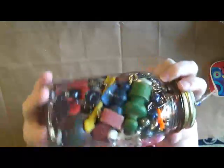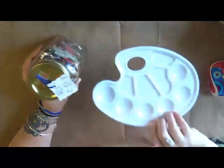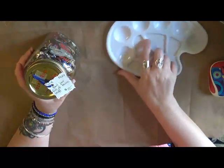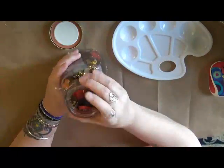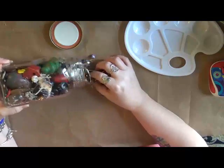So I'm going to open this and we're going to see what's in here. I haven't looked yet. This is a little palette I found in Hobby Lobby over by the party section. I just thought it was cool. So let's look. All right, let's see what we've got here. I'm just going to start dumping. Hopefully things don't go all over.